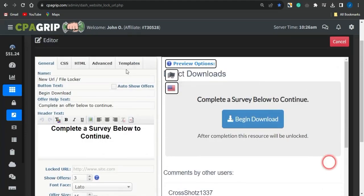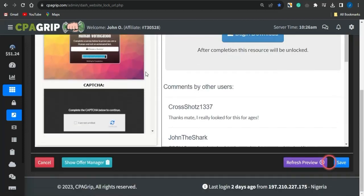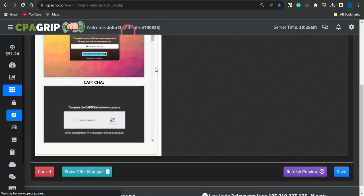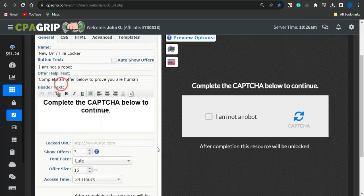What you want to do next is to select the template, and in this template section I can select the human verification or the captcha template. If I use the captcha right now, I'm going to head back to general, and you want to edit this section based on your preference.